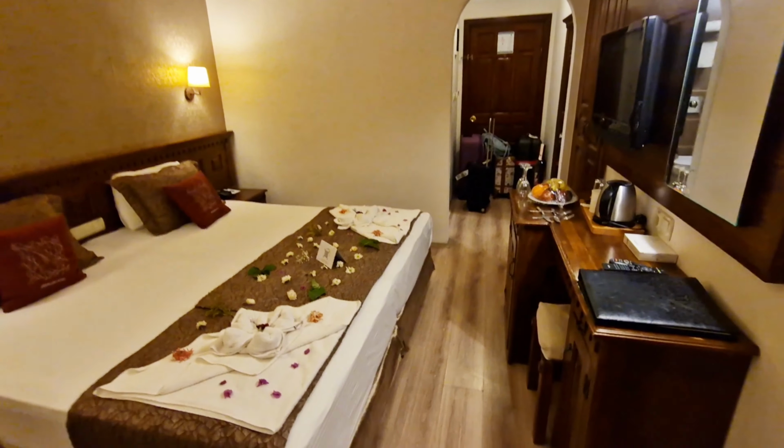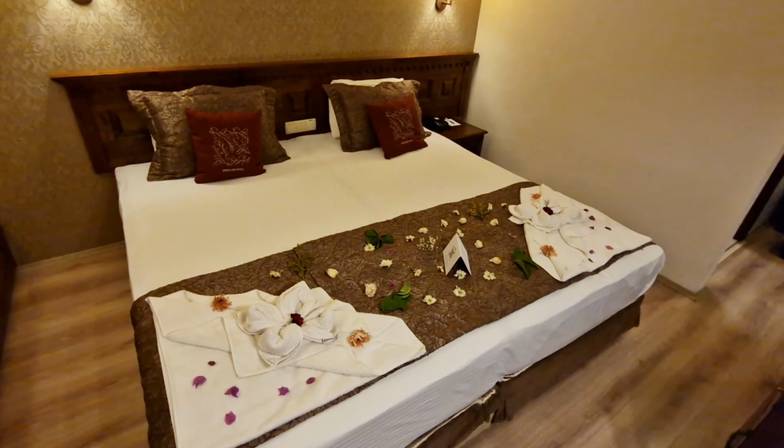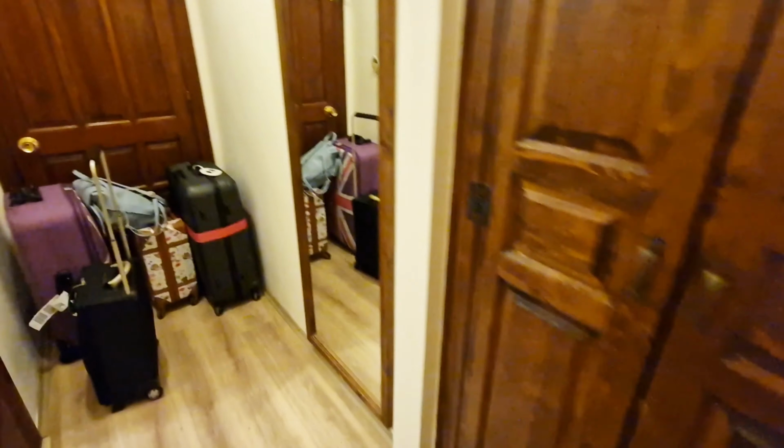That's the balcony. There we are in the room then. That's the main of the features, just for someone who is coming. If you haven't already seen videos of the rooms, this is the standard room, twin or double.